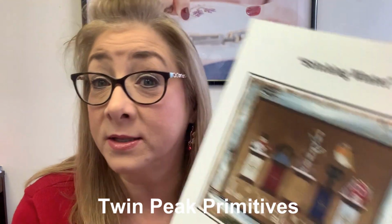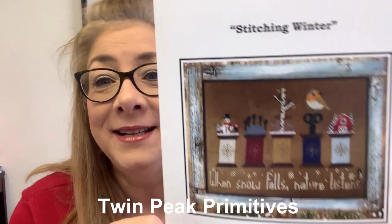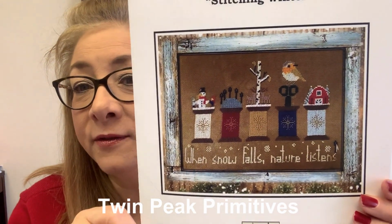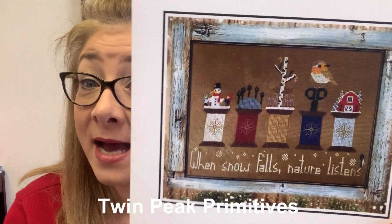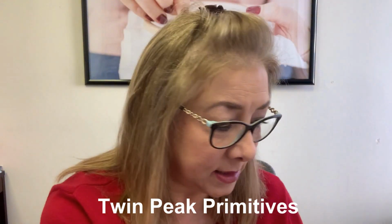It says, when snow falls, nature listens. And although we don't get snowfall in South Florida, like some of you get up north, I think this is just a really fun, pretty pattern to stitch up this winter. So that's in the shop as well. Retails for $12, and again, 10% discount.